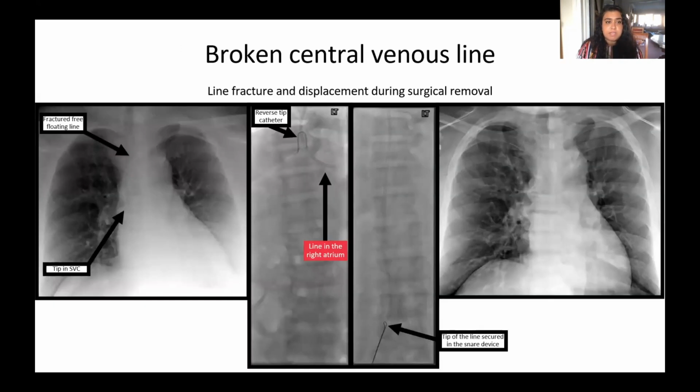Okay, and the next case I've got is a broken central venous line. Now, this was a very interesting story, actually a quite fun case. This is a lady who had a Tesio line, which is a dialysis catheter, inserted. She'd had it for many years, and then she had a transplant kidney given to her. So therefore, she didn't require the Tesio anymore. So with her, the surgeons took her to theatre to take the line out. Now, one line came out quite easily. There were no concerns. But the second line fractured on the way out. Initially, they thought it was quite secure, but on the radiograph, they noticed it was moving quite a bit. So they wanted us to try and retrieve it.